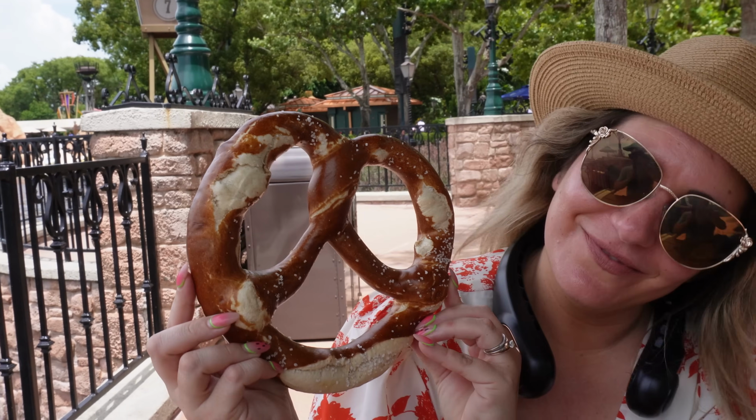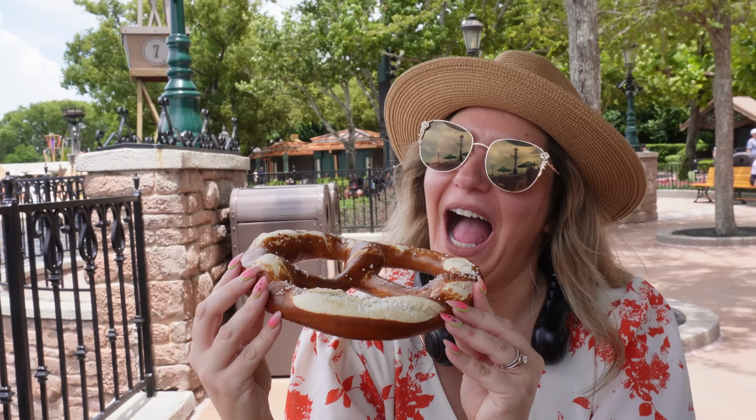I think it goes well because the pretzel's warm when you get it. It's cooled down a bit because we take a lot of pictures and stuff. So the hot pretzel contrasting with the cool cheese, I think in this instance is really nice. And it feels unique. I would give this an 8. I would 100% get it again.